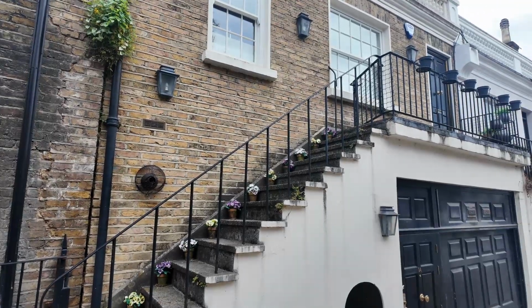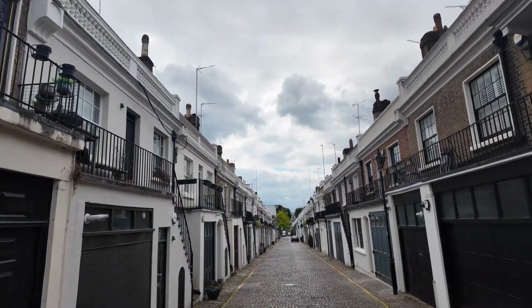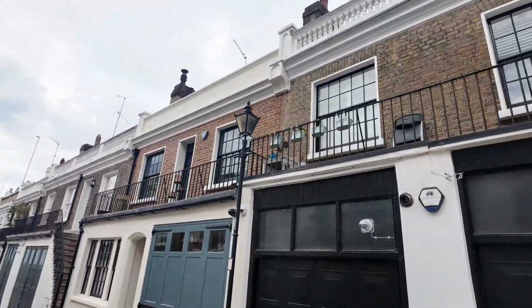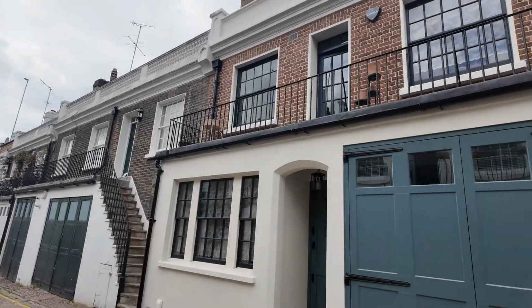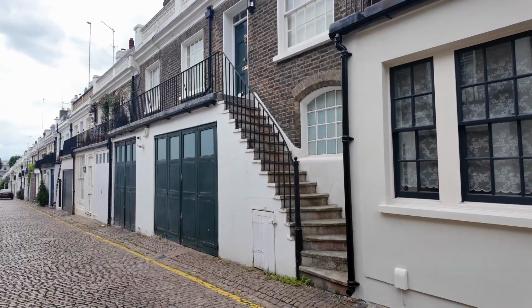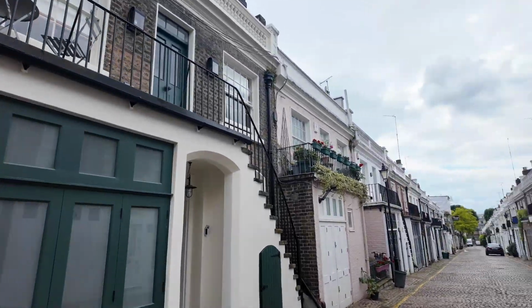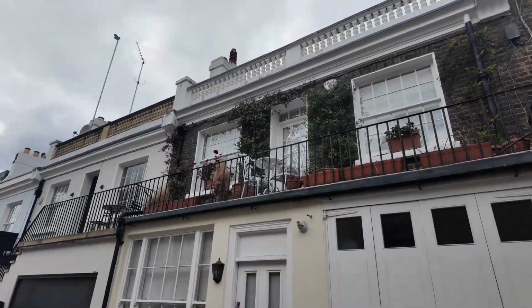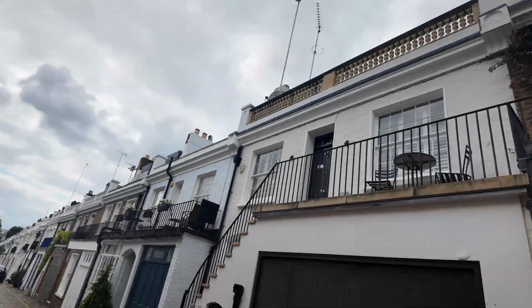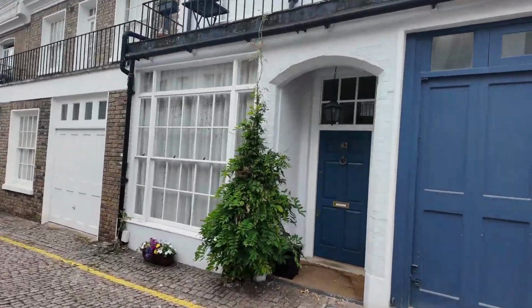I think a lot of these are 2 stories. Some beautiful flats, houses, just immaculately kept. Look at that. Love that colour. Love these stairs that go up. Oh, look how pretty that is up there. Lovely to come out and have your morning coffee there. I think if I had a mews, I'd have loads of pots and planting outside. That's another lovely colour.